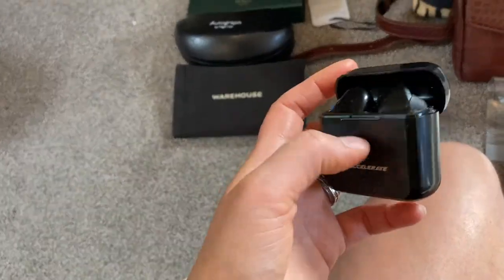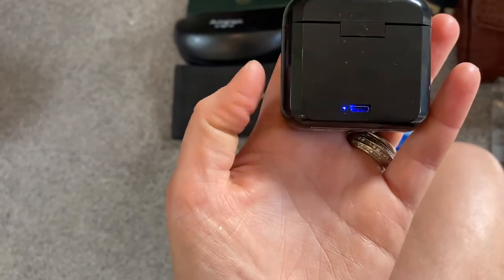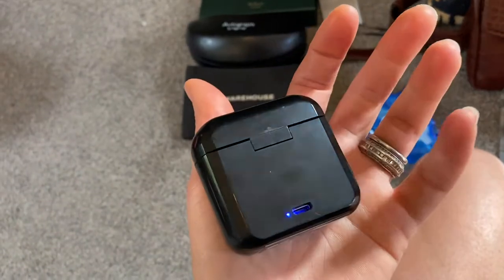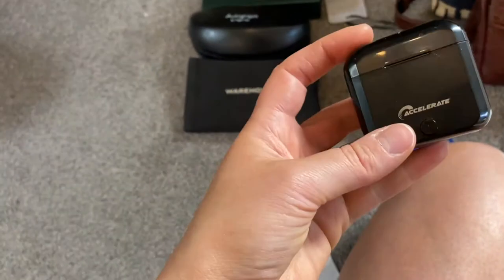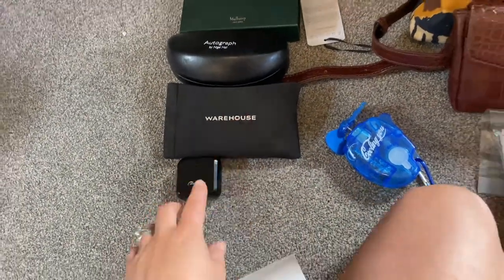And also you charge the case. So see, it's charging just now. You charge the case, so then the headphones charge once they run out. So it kind of is its own little charger too. But I can also top up the charge of this if I want to. They are fantastic for travelling, and I don't have to worry about losing them either because they're only £9.99.